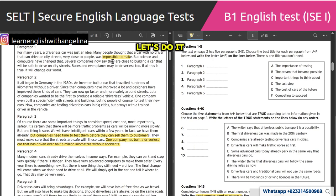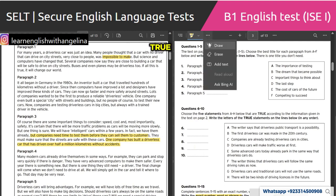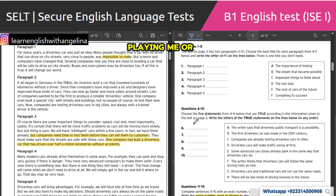6 to 10? Let's do it. You guys have to tell me if it's true or false, and you have to tell me why you think it is true. Statement number 1 says the writer says that driverless public transport is a possibility. Is that true or false? True, ma'am. Who else thinks it's true? Why do you think it's true, Peter? Bus and even plane may be driverless too.